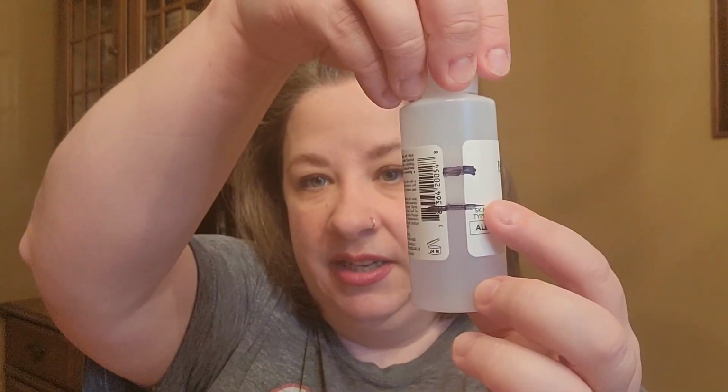I did not touch this one at all during this past month because I was working on the Coconut Reishi one. This is the Mario Badescu Witch Hazel and Lavender Toner. So we are still at the same spot with that one. Let's talk about this one.